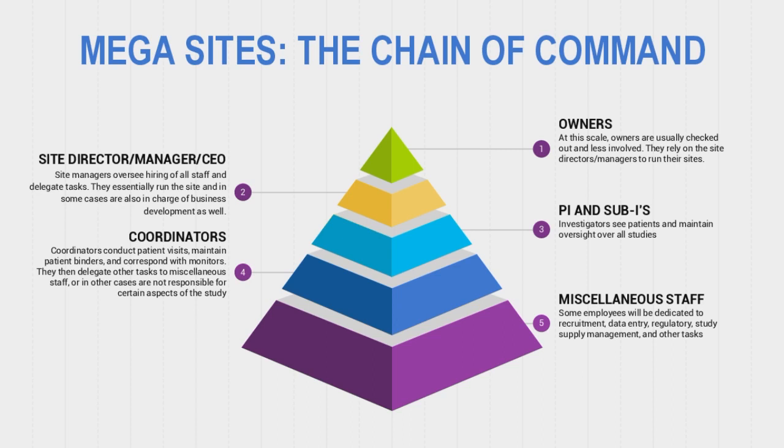Yes, it is. That's when the owners need to check back in, serve as a temporary site director, manager, until they bring in someone else. But we do know a lot of these mega sites, well, not a lot, but a few, and usually most of the owners are kind of checked out, aren't they?